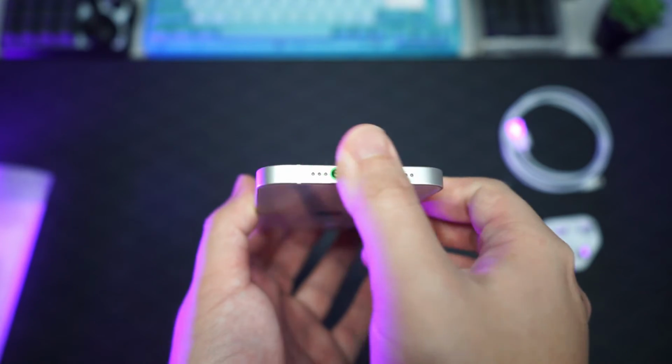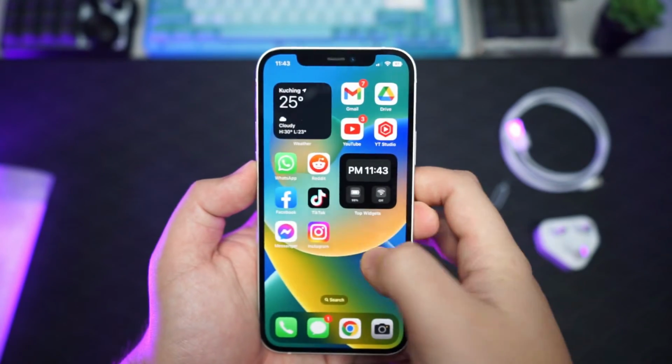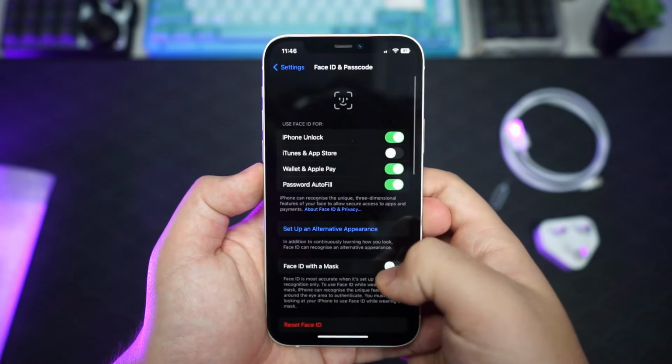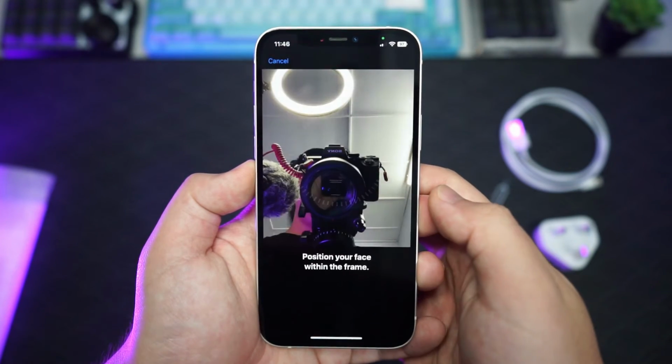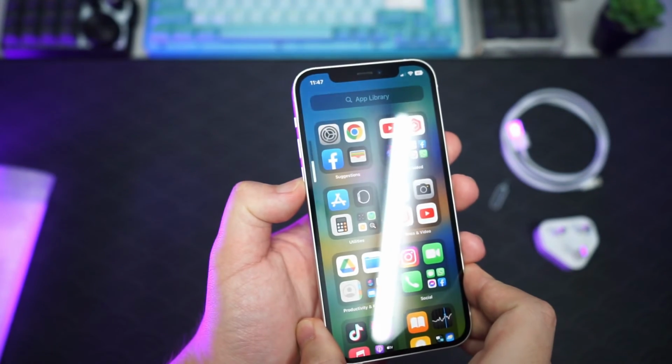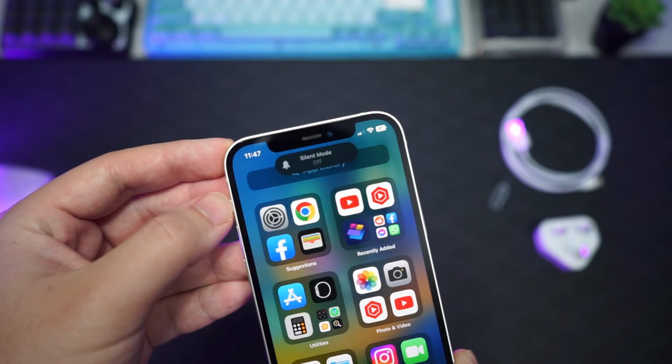There are no scratches or dents, and on the bottom you can see again another CompAsia sticker next to the lightning port. Besides that, after turning on the iPhone, I actually set it up and I didn't encounter any problems at all. All the apps were running very smoothly, and especially Face ID, it works well just like a brand new iPhone. After setting it up, I did test out all of the buttons. All the volume buttons work, the silent switch works as intended, and of course the on-off switch works just fine.